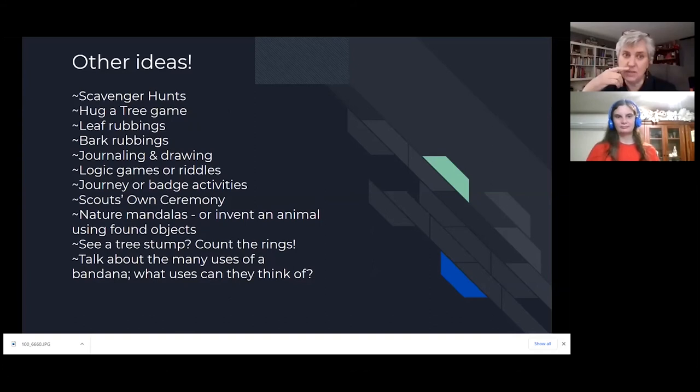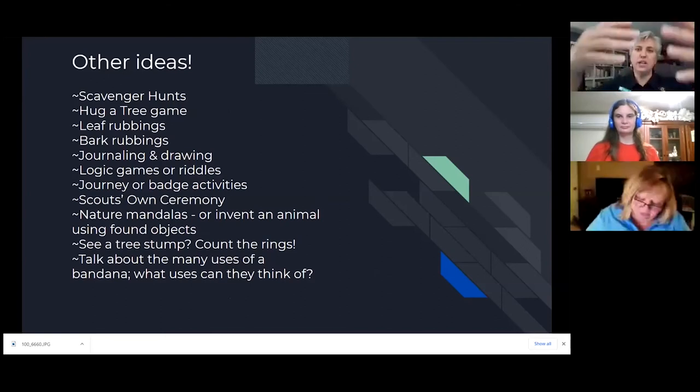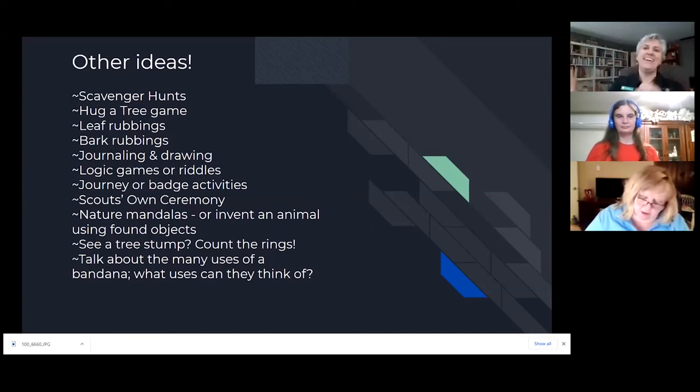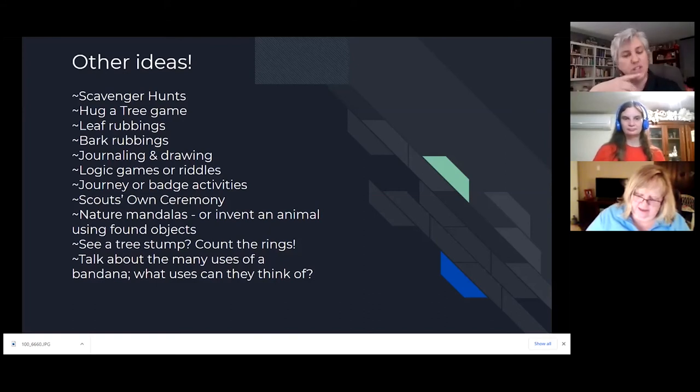Other ideas, some of these we already mentioned. Let me just check the time. Scavenger hunts, hug a tree. What that is, for those who might not know, is you pair the girls up and put a bandana as a blindfold on one of them. The other girl will lead her to a tree, and then the blindfolded girl can touch the tree and see how round it is and get a feel for it, literally, and then be led back to the same spot. Take off her blindfold and she has to find her tree. That's a fun little thing you could do if you're in an area where that's a good thing to do. Leaf and bark rubbings, journaling and drawing, logic games or riddles.